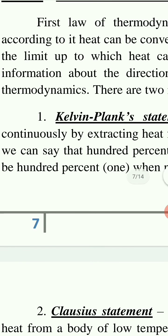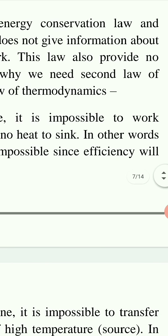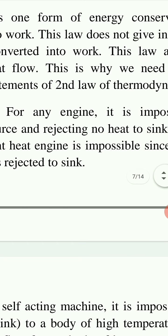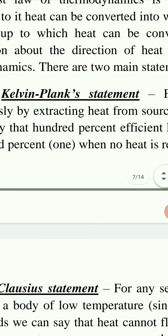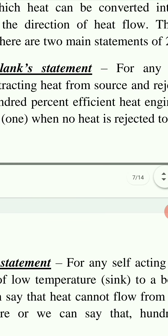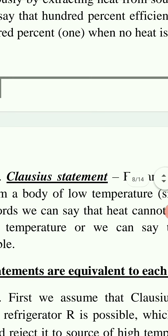according to it heat can be converted into work. This law does not give information about the limit up to which heat can be converted into work. This law also provides no information about the direction of heat flow. This is why we need the second law of thermodynamics. There are two main statements of the second law of thermodynamics. One is Kelvin-Planck's statement and the other is Clausius' statement.